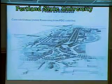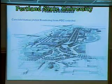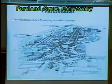This is just an artist rendering of Cascade Station about what it could look like under the current plan if built out. And again, this is looking from the west to the east.